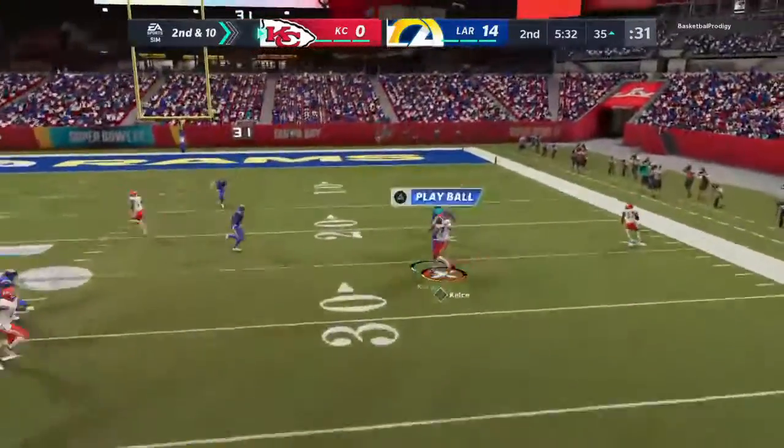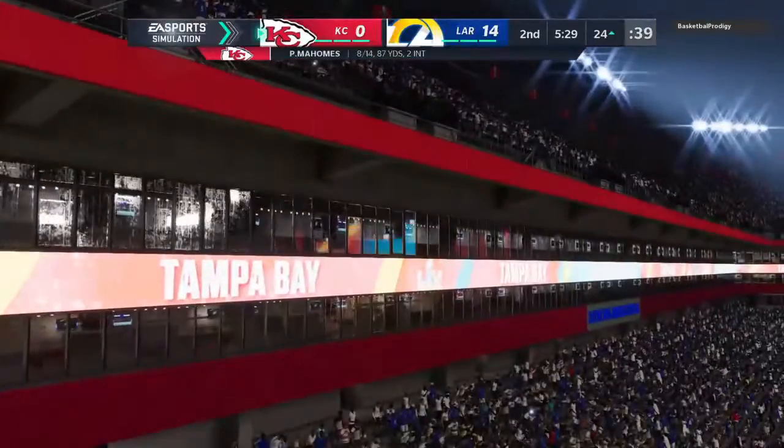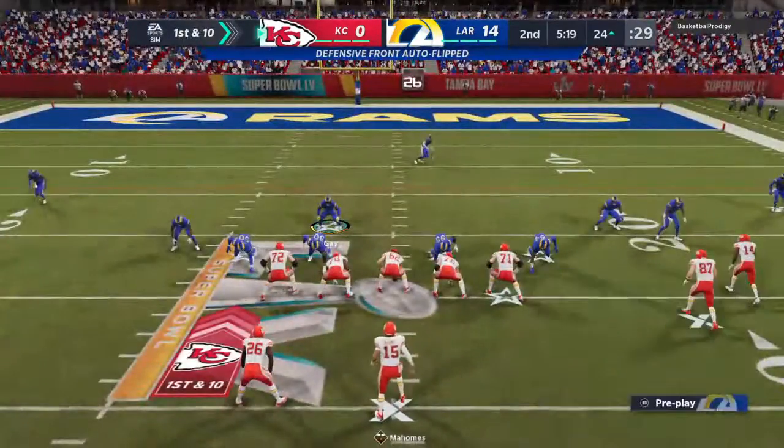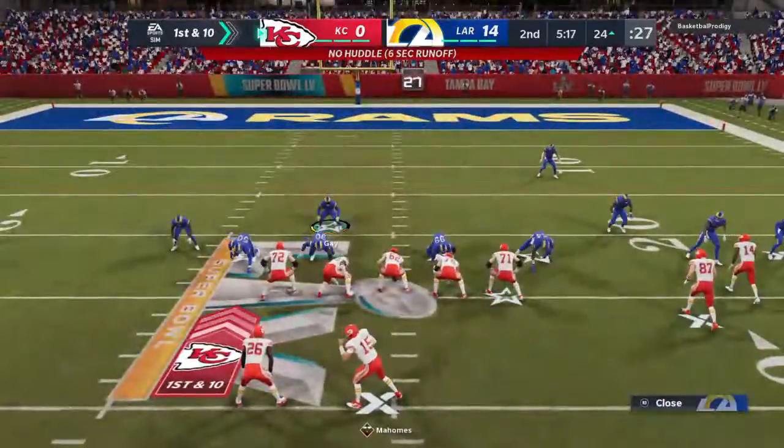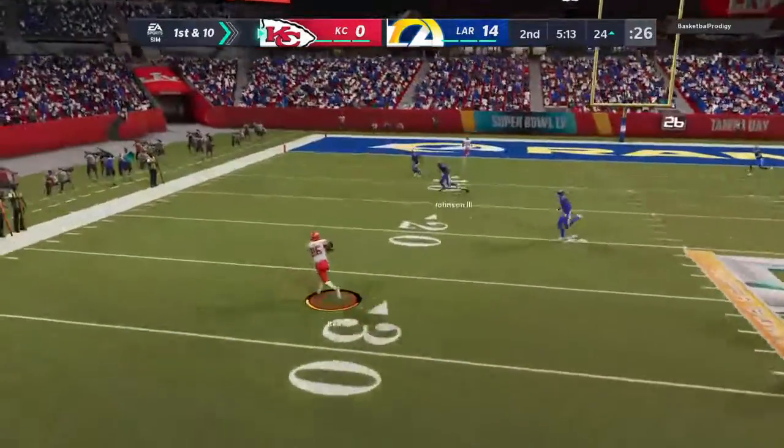And again, it's Mahomes. To the right side, it's Kelsey. And this is going to be another first down as the tackle's going to be made at the Rams' 24-yard line. Give him 11 yards that time and a new set of downs.